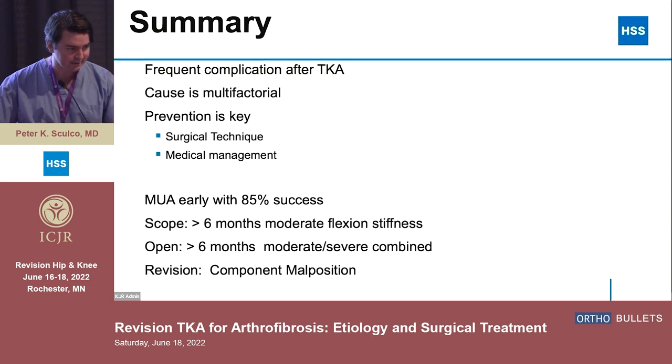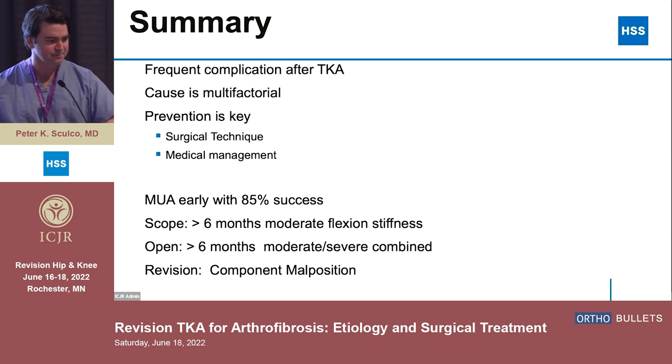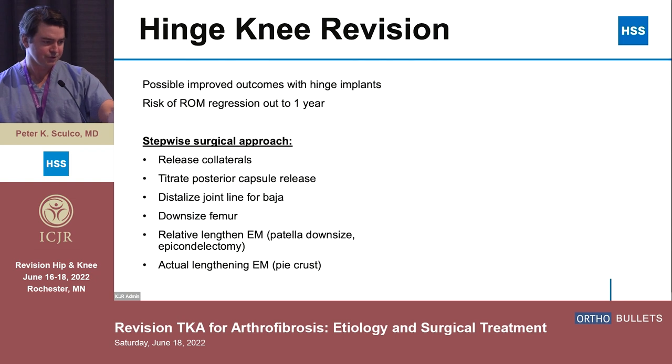So in summary, basically stiffness is a frequent complication of a total knee. The cause is multifactorial. MUA has early success about 85% of the time. You can think about scope and open procedures. My go-to is revision because I see those severe cases. And then when you do a hinge knee revision, it's a very systematic approach. We release the collaterals, titrate the capsule, distalize the joint line, downsize the femur, shrink down the epicondyles, pie crust the extensor mechanism. And I think you can actually get very good results in very happy patients.